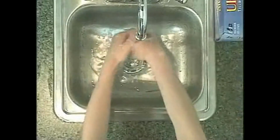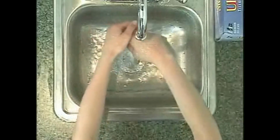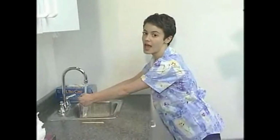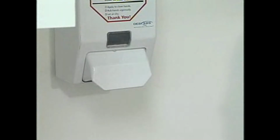Next, wash your hands and your wrists, making sure that your hands always stay lower than your elbows at all times. You don't want water, even clean water, running up your arms. And don't rest your arms on the sink. Apply soap to your hands and your wrists.